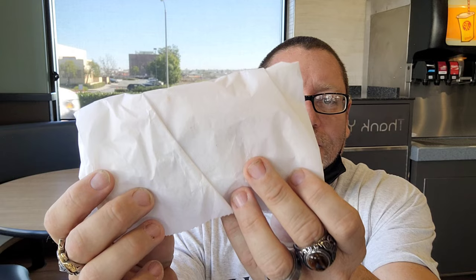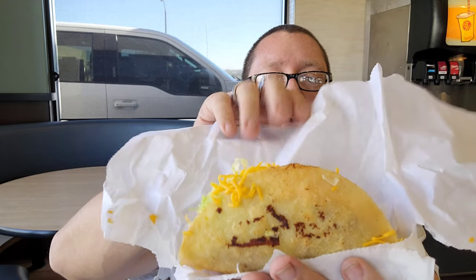But wait, there's more. No. Say it ain't so. It is so. Shredded beef taco. Deep fried shredded beef taco. Let's open this baby up.